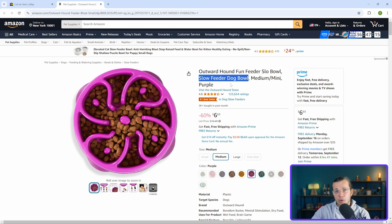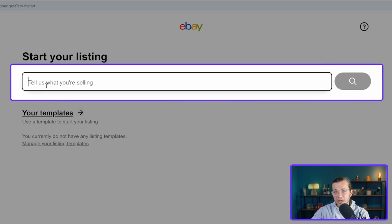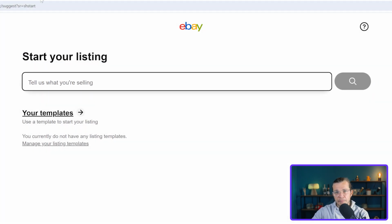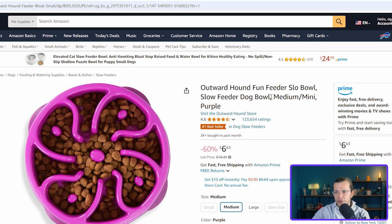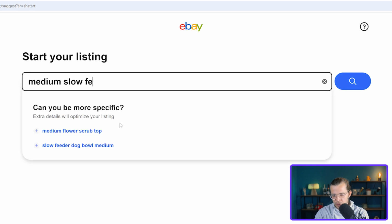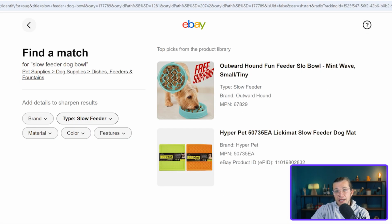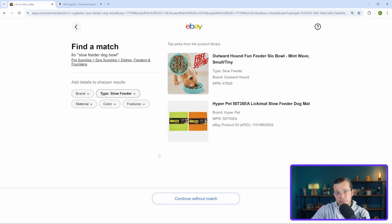So the next step would be to search for items that are similar or the same as ours. And how do we do that, right? Well, we'll do that by going on the search bar right here, okay, and type in what the product is. So in this case, we're using a medium slow feeder dog bone, okay? Because that's the best way to describe what our product really is, okay? Then we click here, search. Okay, now you see here, you will have many options to choose from or not.